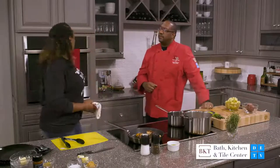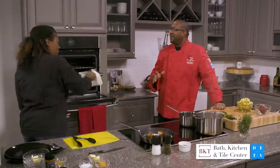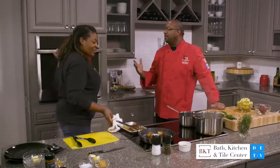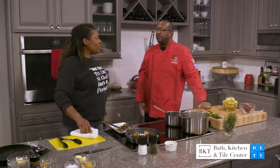Like, it's so good. It's so good. So what made you shift to duck fat versus regular fat? Because I know people are like, oh yeah, I'm just going to fry in some soybean oil or peanut oil. No, the flavor is completely different.